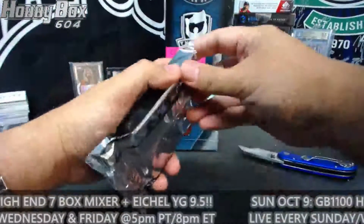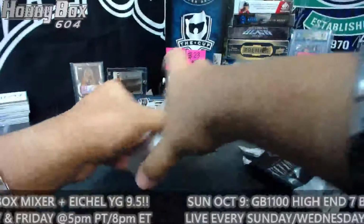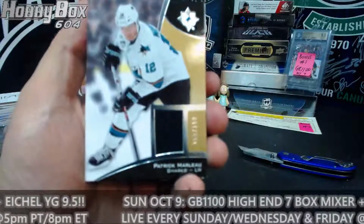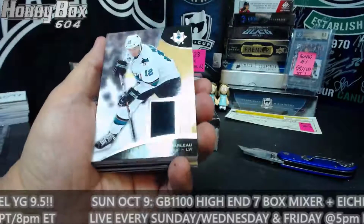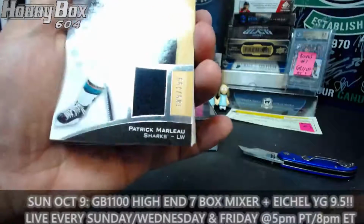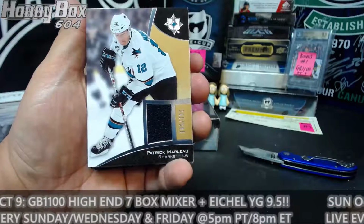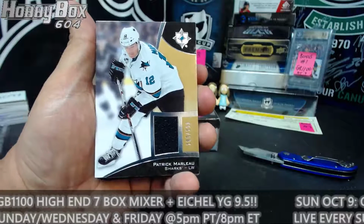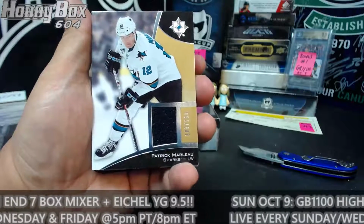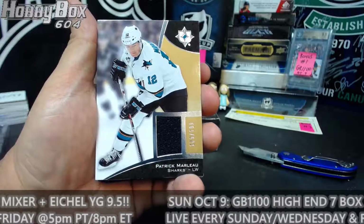Kind of thick here. Oh, 2 patches, hopefully. First one going to the Sharks. Number 189 of 199. Patrick Marleau. Jersey. Got a little white corner down there. Uh-oh. Yeah, that's the first hit. Again, guys, it's recording, so nothing to worry about. Patrick Marleau is the first hit.